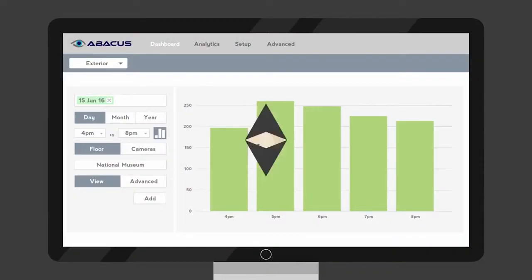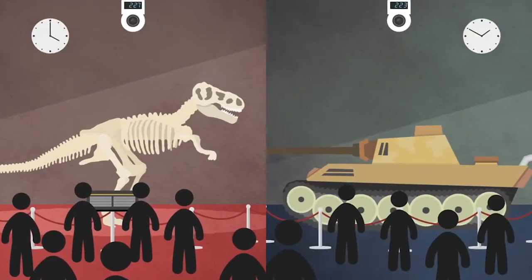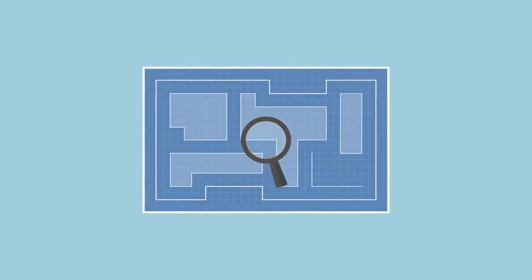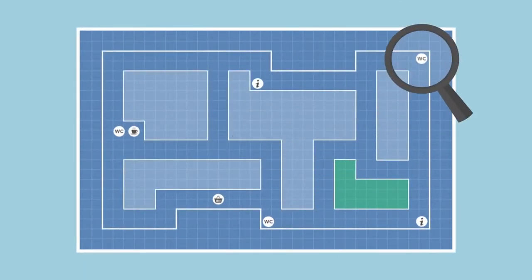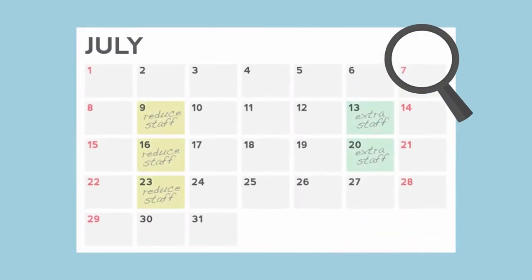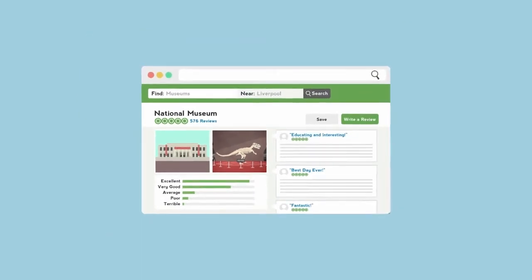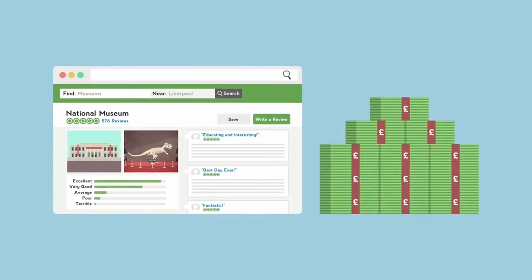Abacus allows you to compare your actual footfall to your sales results. So it allows you to then measure your KPIs against the people who come through your door. If you know who is where, when, you can measure performance, justify funding, plan enhancements, position amenities, improve flows, manage staff, and ultimately increase visitor satisfaction and your organisation's revenue.